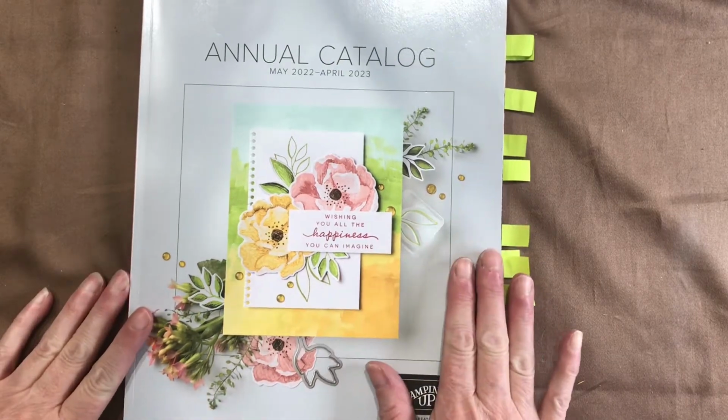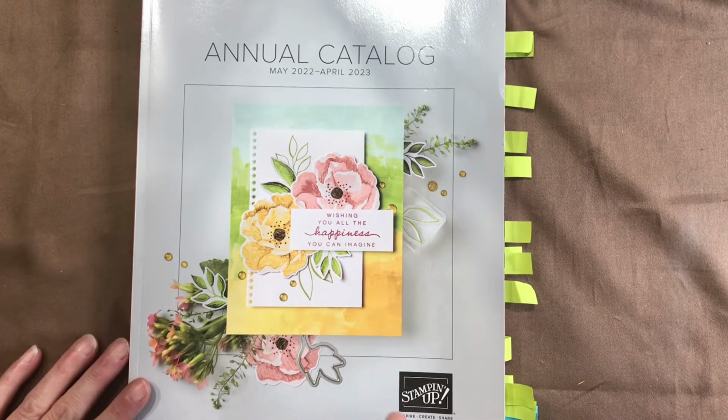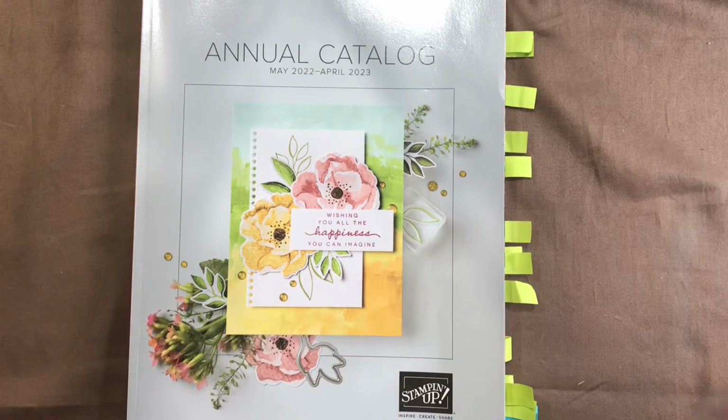While I cannot show you the inside of our brand new catalog, which is launching on May 2nd, I can show you the items that I have ordered. Normally we get a pre-order and they turn us loose on the catalog, as I recall. This year, they gave us a specific pre-order list, as if we were at OnStage like we were last fall. So, I could only order specific things. And so I've got some goodies to show you today.